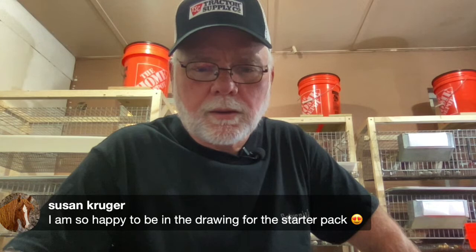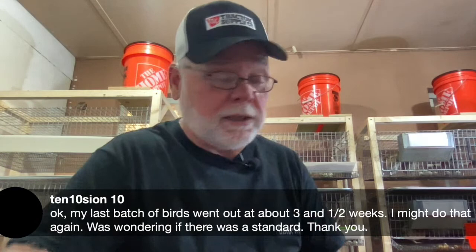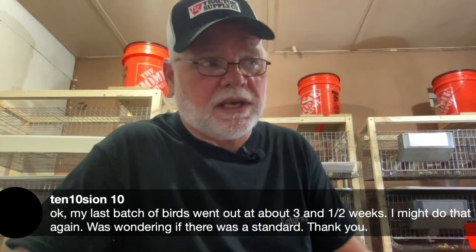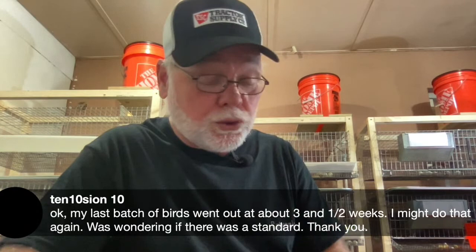Tension 10 says, okay, my last batch of birds went out at about 3.5 weeks. I might do that again. Was wondering if there was a standard. No, I mean, people say that I take my birds out of the brooder at about 10 days, and they say that's way too early, but my shop is pretty warm, so they do fine. My birds that go outside usually go out right around 3 weeks if they're being culled and they're going out to the aviary.